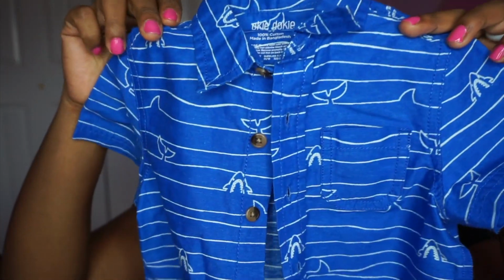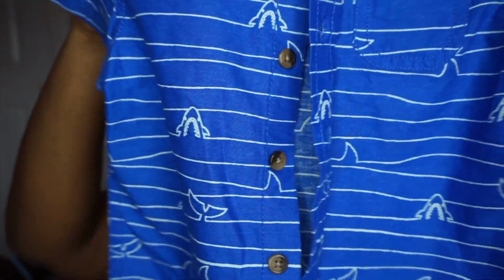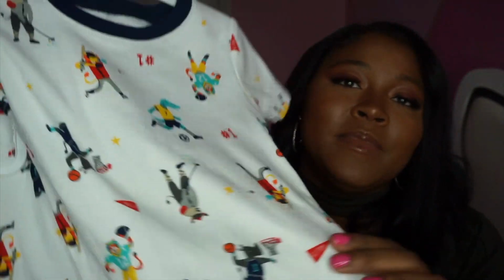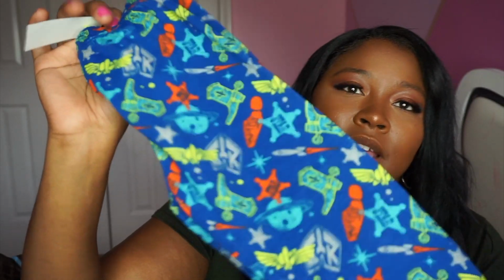And then here's one that I thought was so cute. Look at the little sharks on them. So yeah, I can't wait to put this on him with some jeans and maybe a white tank top underneath it with some Chucks or something. He's gonna be super cute. Then I got him some PJs. So I got this one set here, and then I got these, but he wore the shirt last night. So the stars and the boots, these are so cute. I think they're so cute.